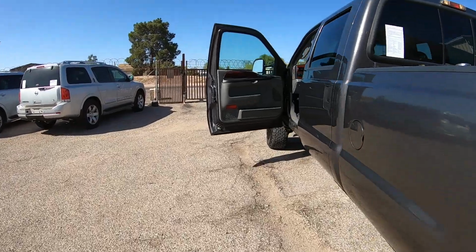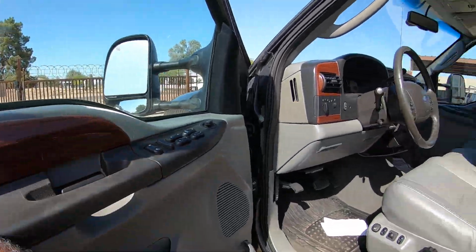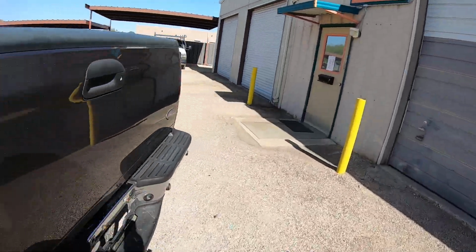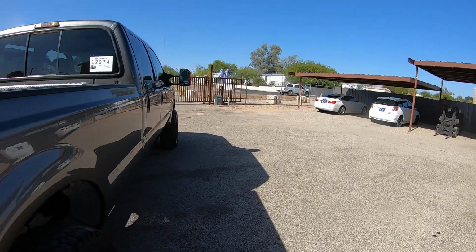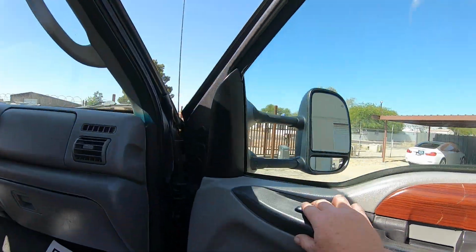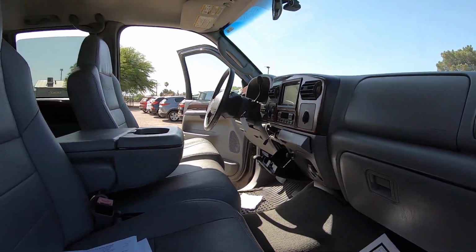I don't know why I keep doing that. Hopefully I should probably turn around and check and see if the windows are locked or not. But that would be too smart. All right. Windows are locked.